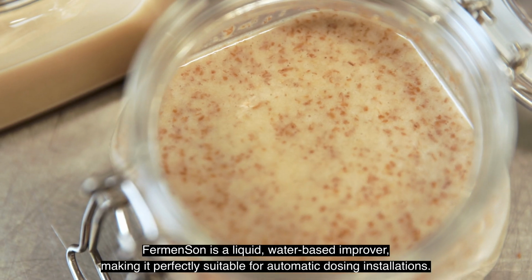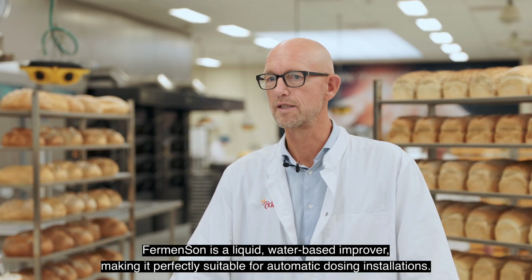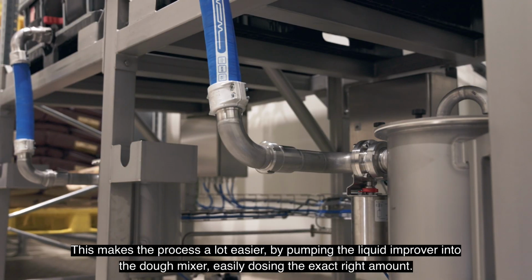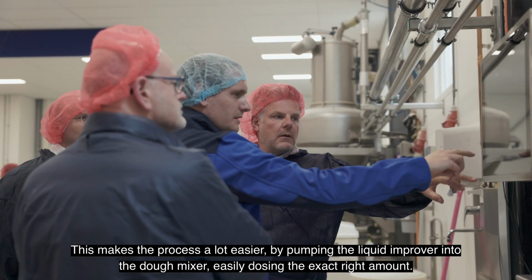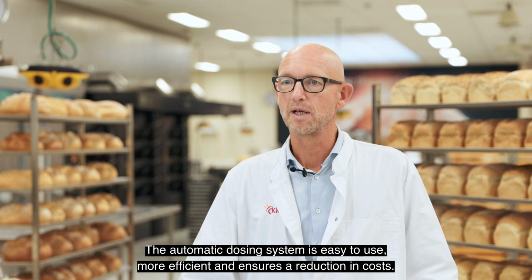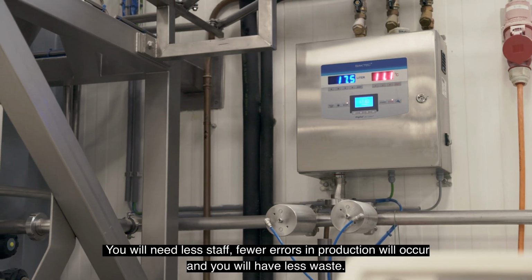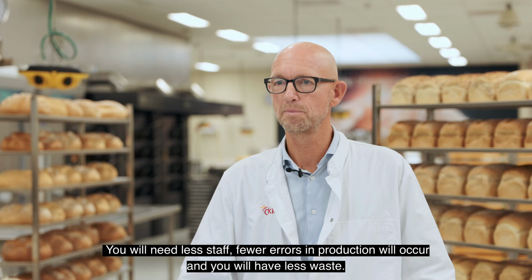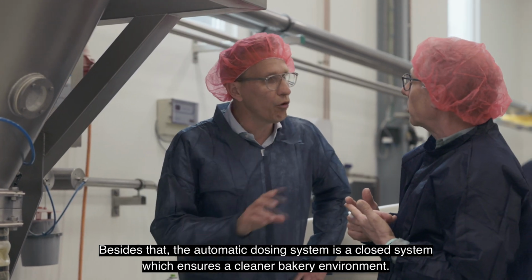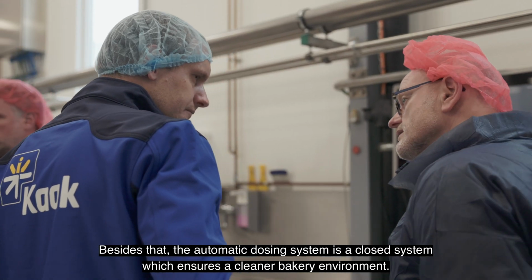FermenSon is a liquid water-based improver, making it perfectly suitable for automatic dosing installations. This makes the process a lot easier by pumping the liquid improver into the dough mixer, easily dosing the exact right amount. The automatic dosing system is easy to use, more efficient and ensures a reduction in costs. You will need less staff, fewer errors in production will occur and you will have less waste. Besides that, the automatic dosing system is a closed system which ensures a cleaner bakery environment.